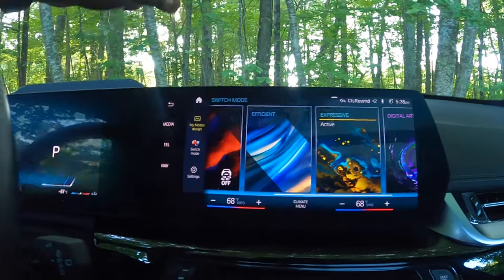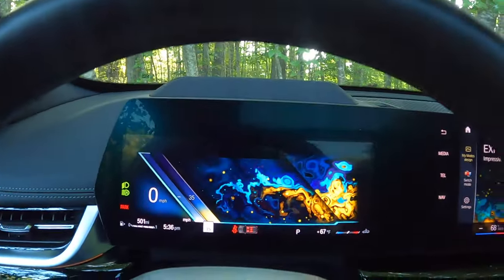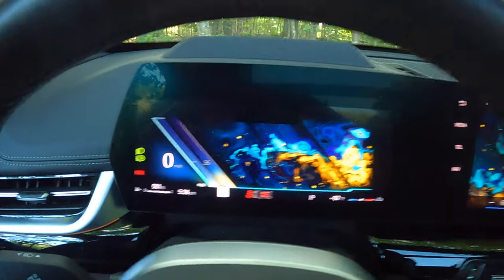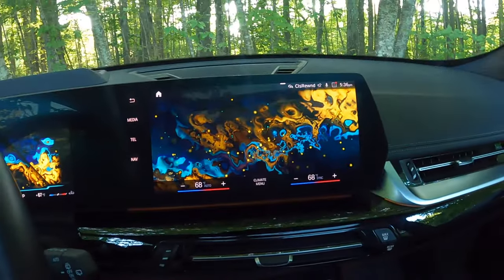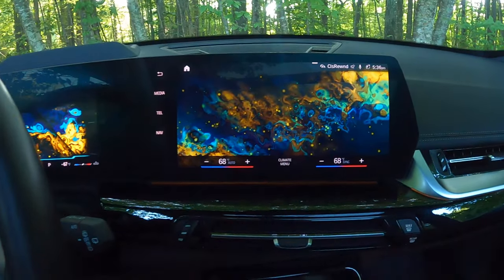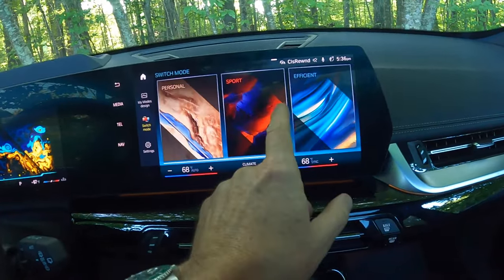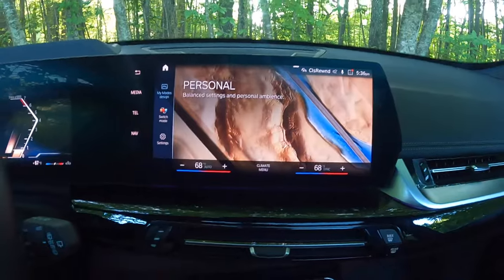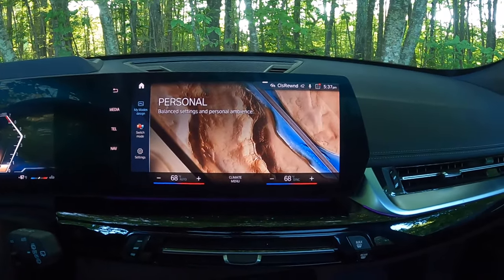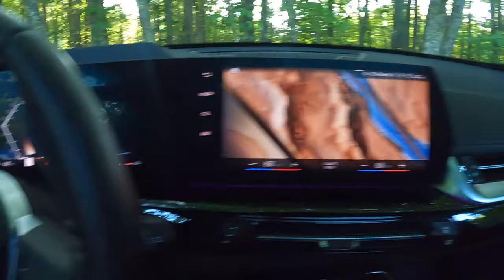Let's look at expressive. Ooh, and see, it does that all the way across the car. See, this is getting into Genesis territory, but this vehicle does not have a mood curator, but it does have this goofy thing. So let's go over here and personal. I guess you could probably put your own photo in there. Balance settings and personal ambience. Are they showing a very, very angry person? And now, look what I have now. I have attack now.